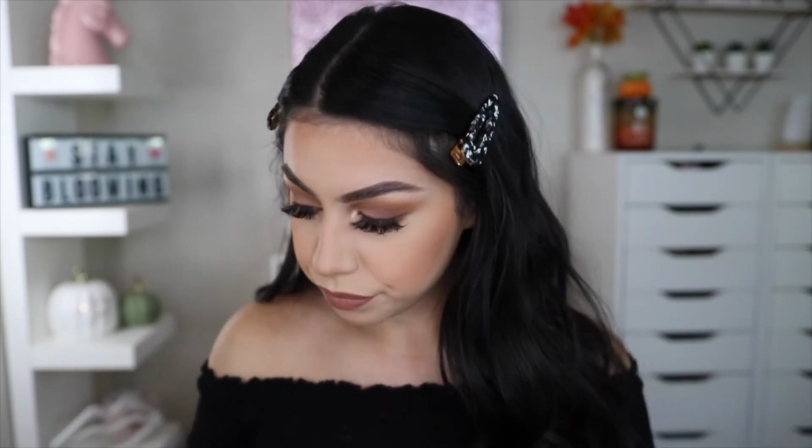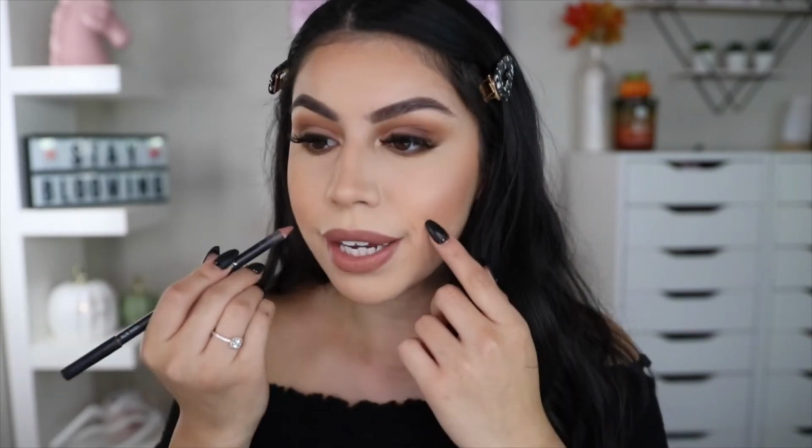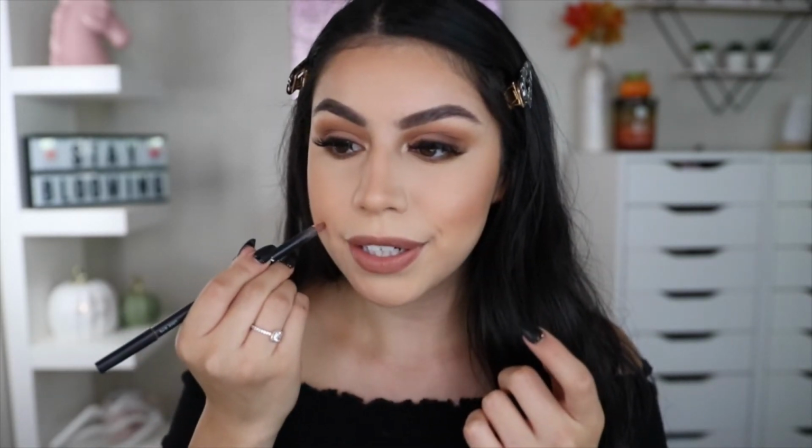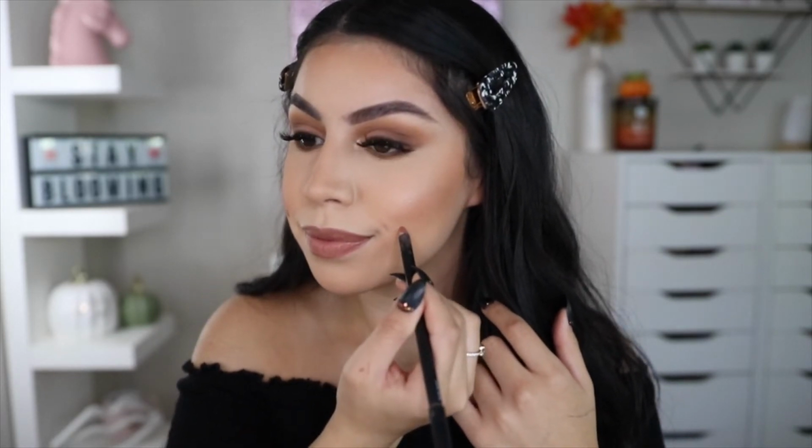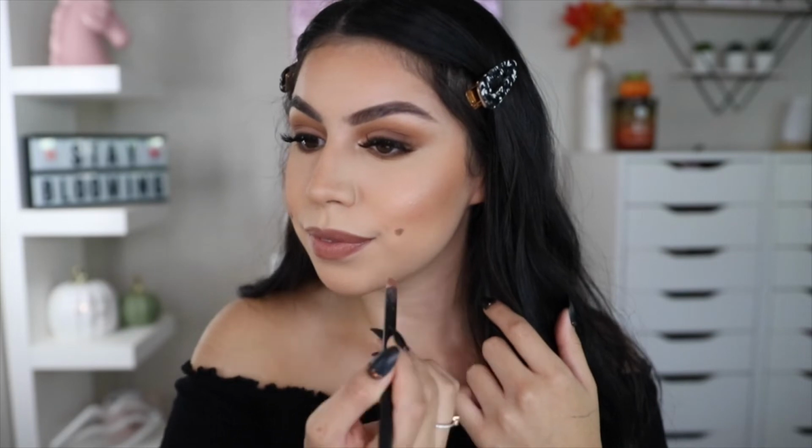So what I'm gonna do is first mark where I want the rose to go. I'm just gonna use my lip liner. Why not? How am I gonna do this? Let's see. I think we want to go right here. Right there. Is that even?